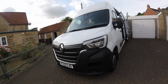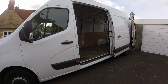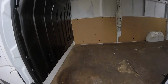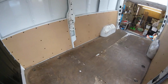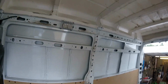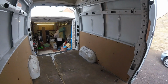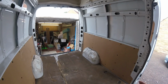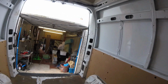So it's got a side door on the left. Like I say, it's the high roof, and this is basically how I bought it, how it came to me. So the wood in the floor, this is exactly how it was, and everything else, which I'm not bothered about because all this floor is getting ripped out. And this is what I'm going to start on today. So I'm going to strip the van out, I'm going to take the bulkhead out, clean it all, and then start.